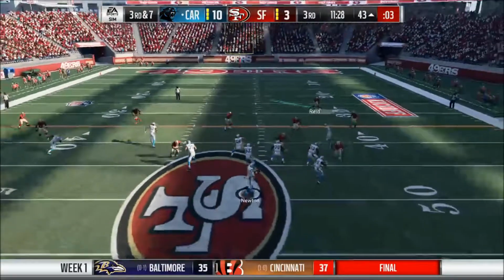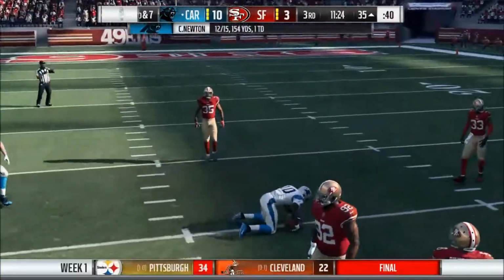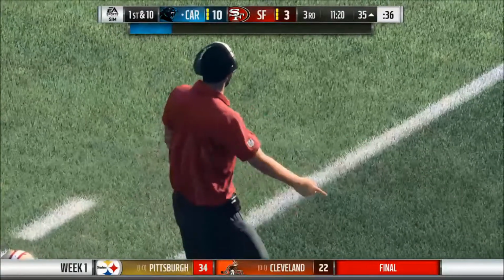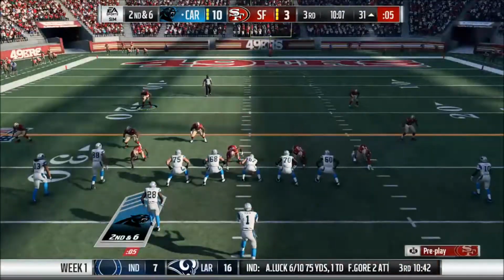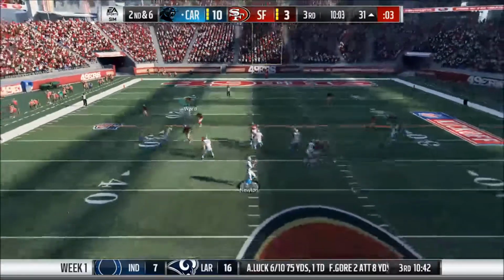3rd and 7. Taking the snap, shotgun look, throwing, and that's caught for another first down as Cam Newton continues to throw strikes over the middle of the field, hitting his guys left and right. And a good game here from Cam. Once again spreading the field for him.